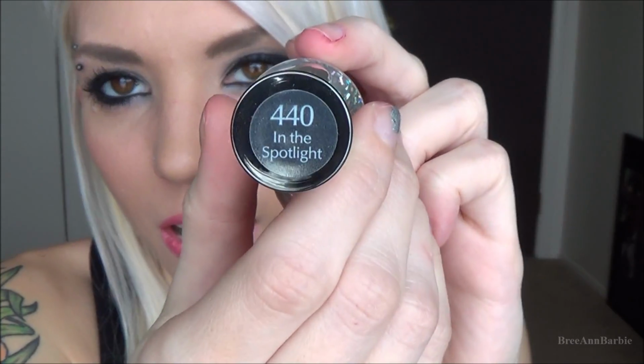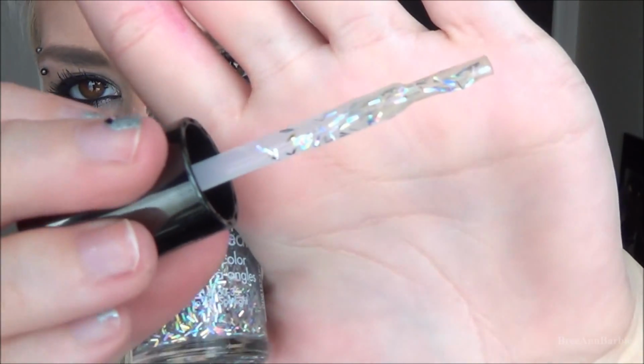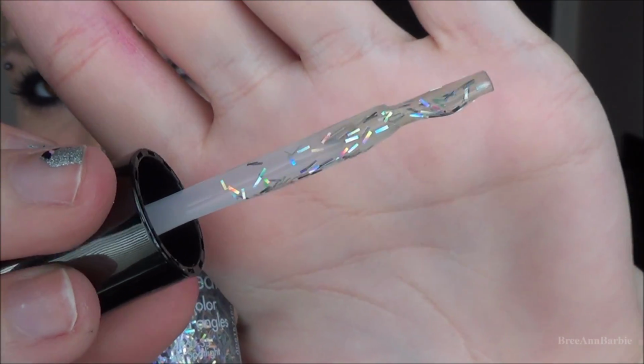And then the other Sally Hansen nail polish that I have is in the color 440, which is In the Spotlight, which just looks like that. And this one's kind of more of a stringy glitter nail polish. So it just kind of looks like that, if you can see the little glitters in there. And it actually looks really pretty over top of a nail polish. I think this makes a great accent nail.